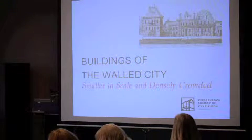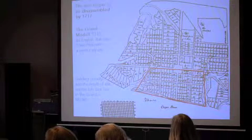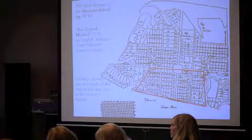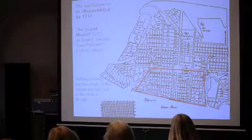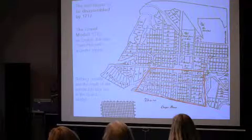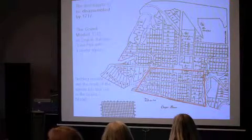The buildings of the walled city, if you've done the overview online on the PowerPoints in our Charleston neighborhoods, of course, these slides probably look familiar. But the wall was put up when Charleston moved to the peninsula, 1680, they moved from Oyster Point to the peninsula. And this is what is referred to as the Grand Model.